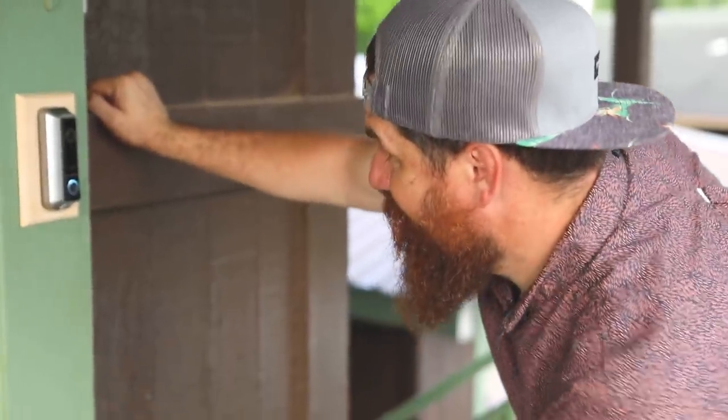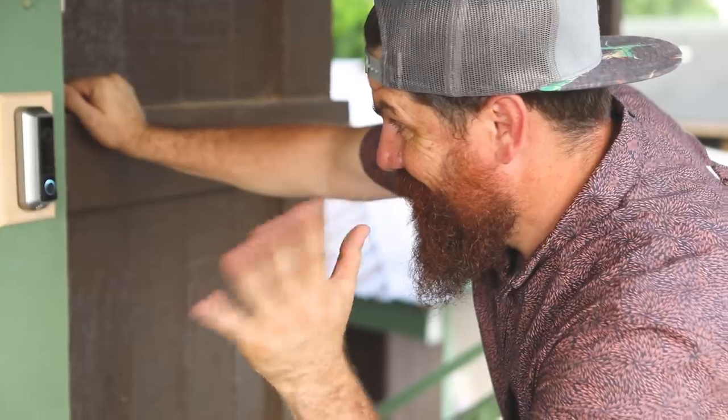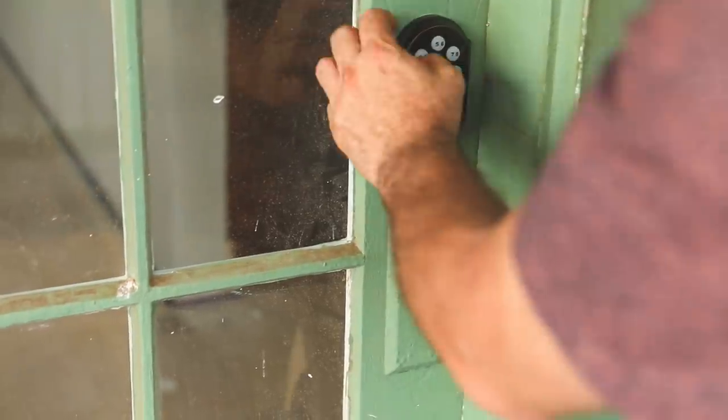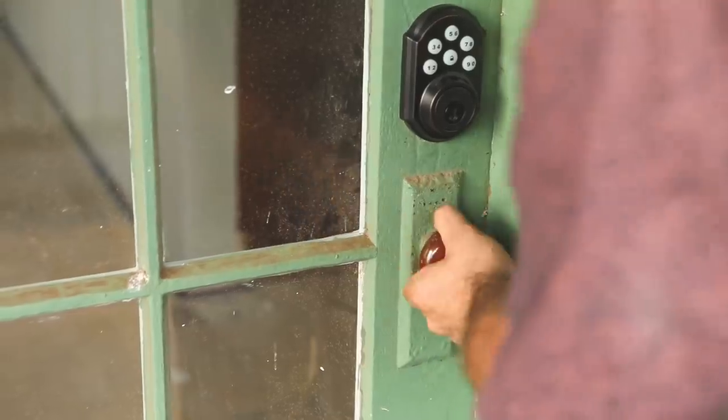Not only do they have this doorbell camera where they can see and speak to anybody at their door, no matter where they are in the world, but they can also let them right into the house from their app. They also have a smart lock where they're able to program individual codes for their different guests so they know exactly who's opening the door and when they get here. That's not the real code.